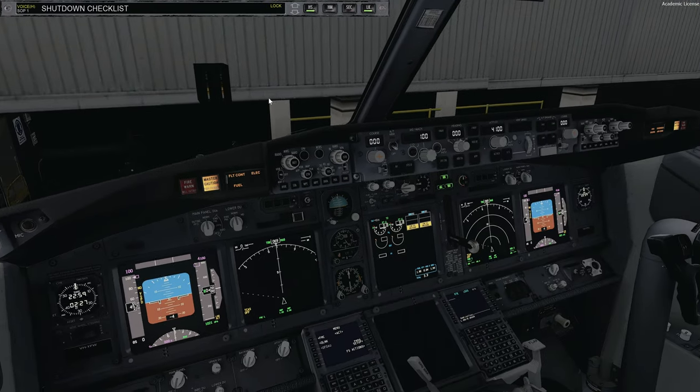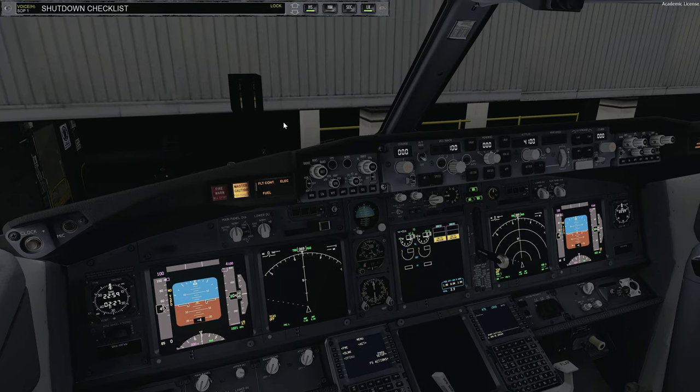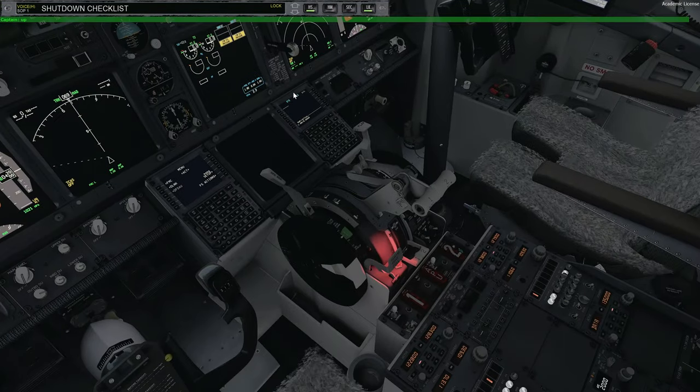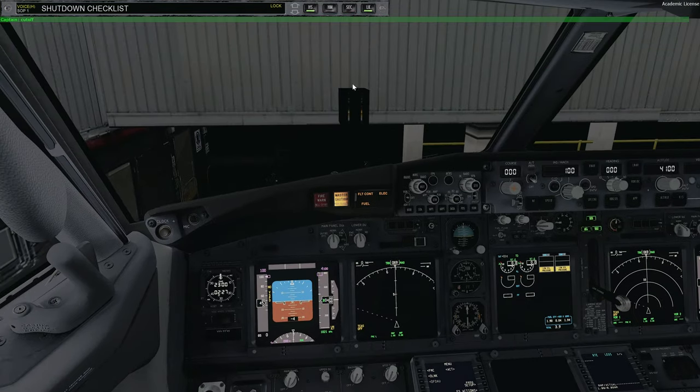Shutdown checklist. Fuel pumps, off. Probe heat, off. Hydraulic panel, set. Flaps, up. Parking brake, set. Engine start levers, cut off. Weather radar, off. Shutdown checklist complete.